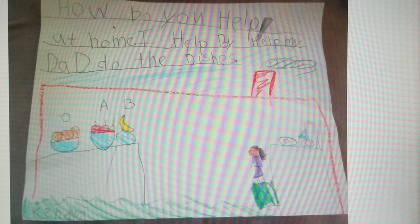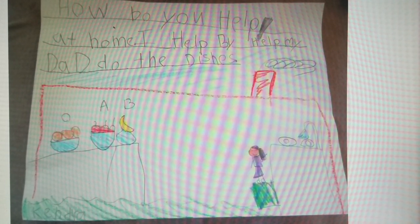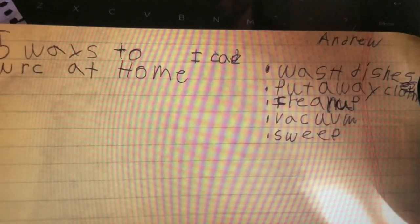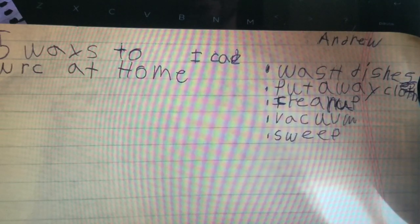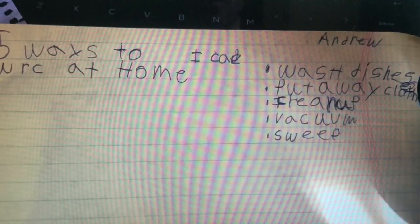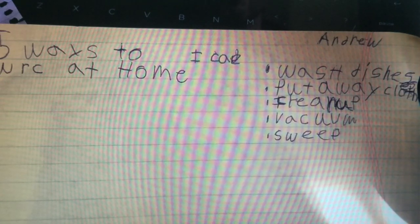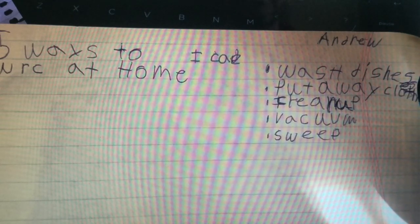Kendra said, how do you help at home? I help my dad do the dishes. Excellent job and great picture. Andrew made a list. 5 ways I can work at home. Wash dishes, put away clothes, clean up, vacuum, and sweep. Excellent list, Andrew.